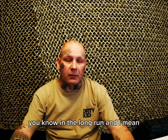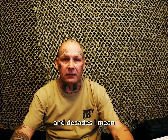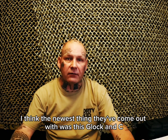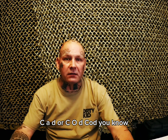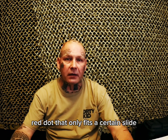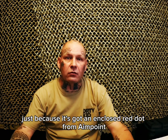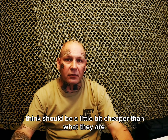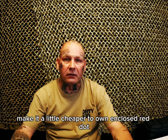A lot of people talk shit about Glock because they haven't changed their style in decades. Since the 80s, the first gen looks just like the Gen 5. I think the newest thing they've come out with was this Glock MOS or COD, a red dot that only fits a certain slide. It's like $900 just because it's got an enclosed red dot from Aimpoint, I think it is. It's a little ridiculous if you ask me. These enclosed emitters should be a little cheaper than what they are. I'm trying to figure something out on my own to make it a little cheaper to own an enclosed red dot.